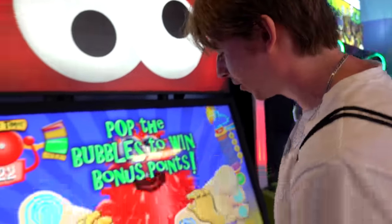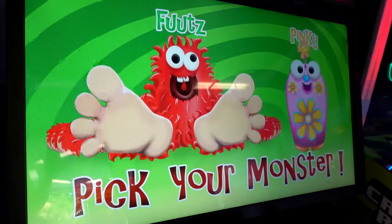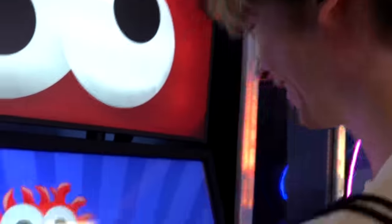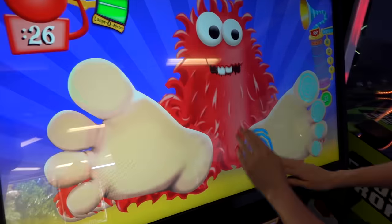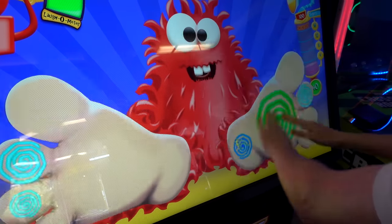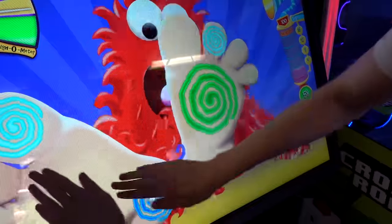Before, so I don't really know what I'm doing, but yeah, let's check it out. Here we go. We love tickling things. We can pick our monster. We'll do this guy. It is terrifying. So we just gotta... Oh, I see. We gotta tickle his toes and tickle wherever those little spiral things are. Oh man, I'm getting so many germs on my hands doing this. I could just feel the bacteria. This thing's going wild now.